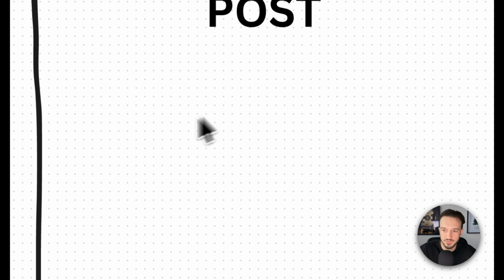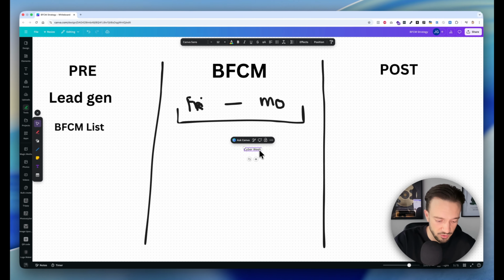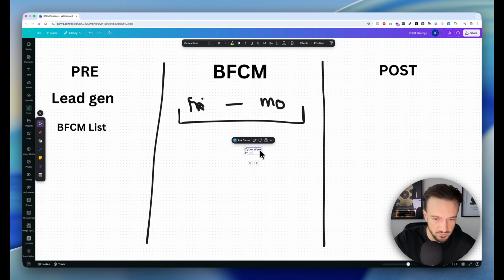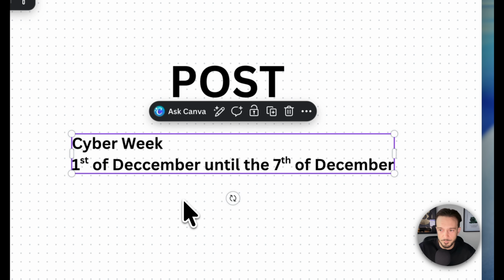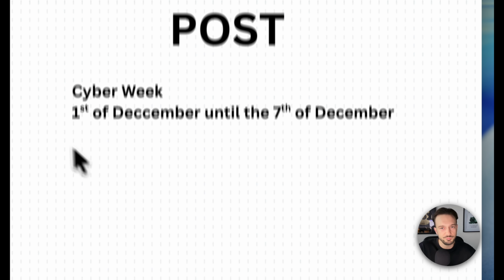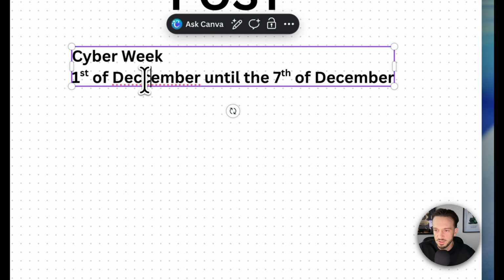So post Black Friday is Cyber Week. I don't even know if it's called Cyber Week, that's just what I call it. 1st of December until the 7th of December. And like I said, that'll be just unique discounts, unique offers, just to get rid of stock or to reward your most loyal customers.